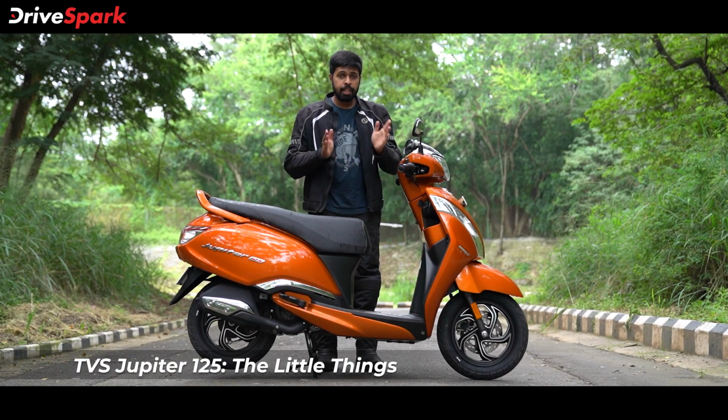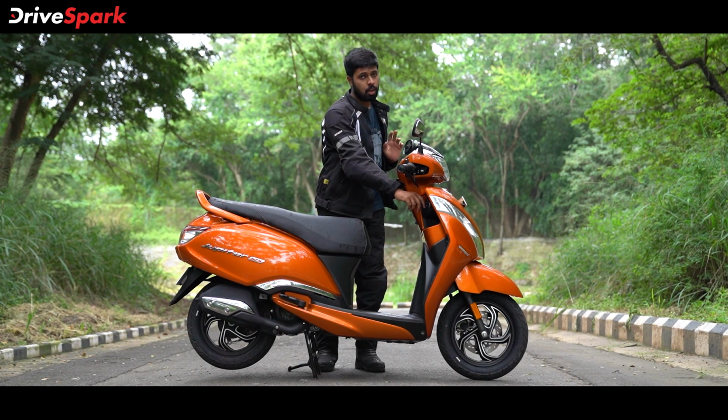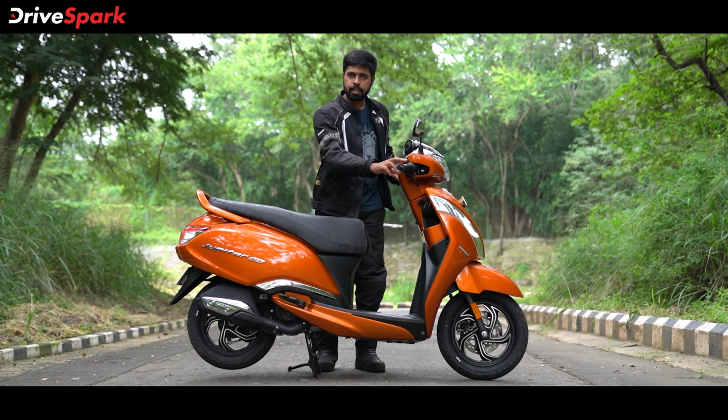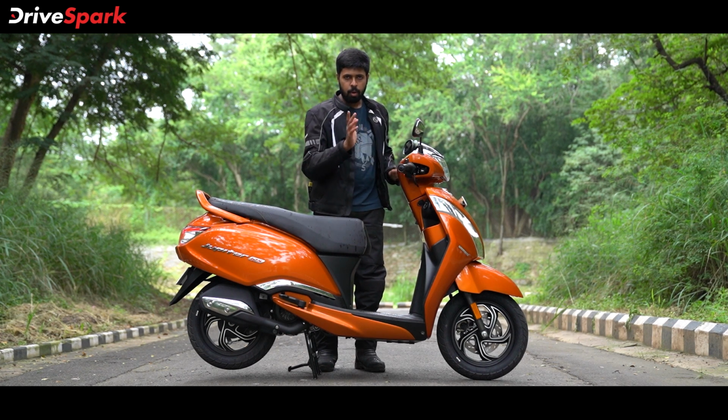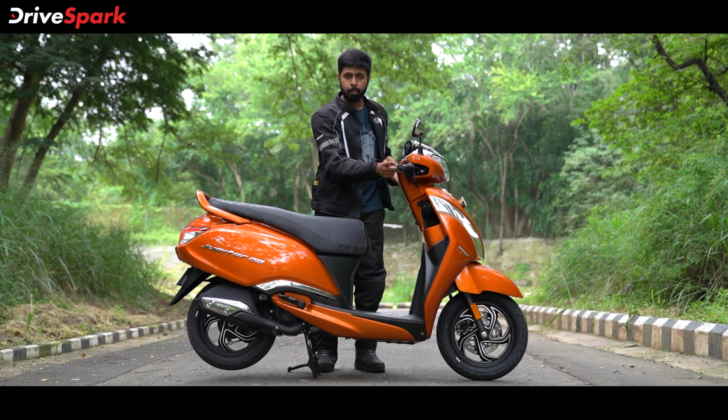The little things about the TVS Jupiter 125. First, the silent starter motor, or the ISG, integrated starter generator. So what it does is, it's a very silent start. It's integrated into the engine, so you barely hear the starter motor, you hear only the engine cranking up.